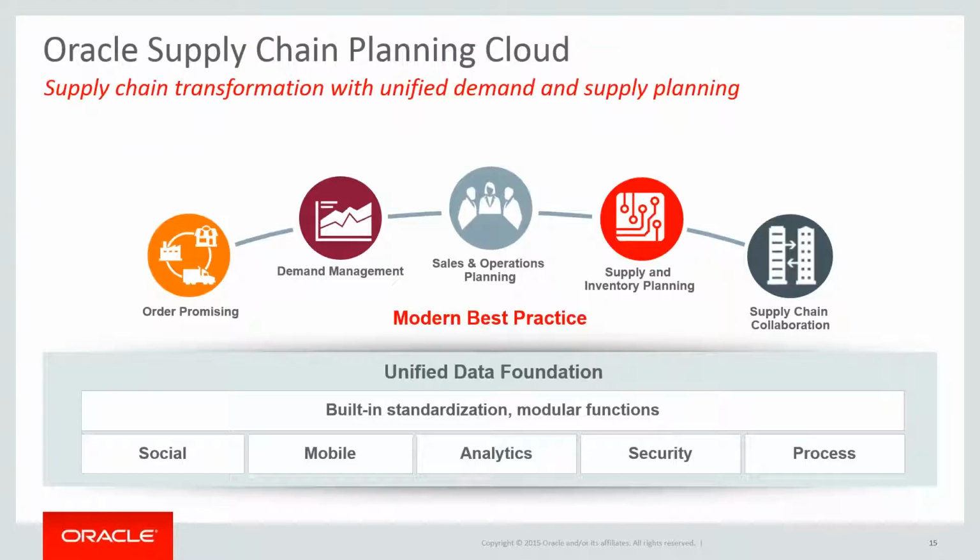So let's get into some of the details of the various supply chain planning cloud services that we have brought to market and are offering today. Once again, we have developed a suite of integrated supply chain cloud services, all working off the same data model, the same unified foundation. Embedded in these cloud services are functions to support social collaboration, mobility, so you can access supply chain information on phones and iPads and other mobile devices, metrics and analytics, and a single security and process management data model, all of this in one central data model, one central database.